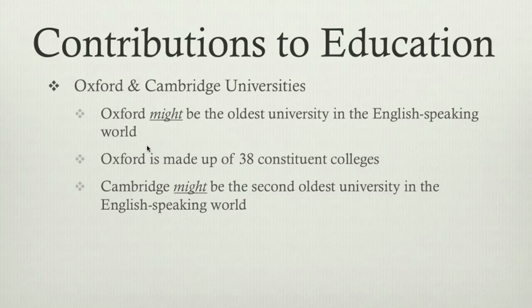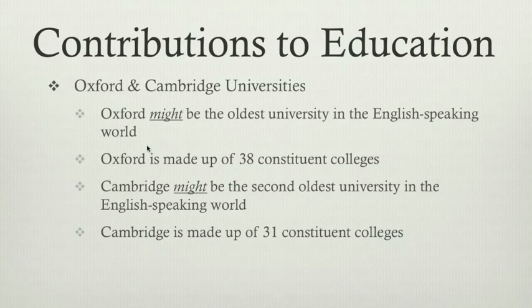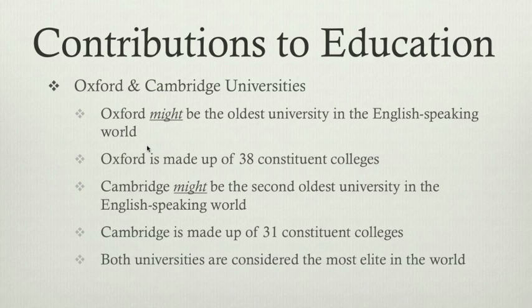Now, Cambridge might be the second oldest university in the English-speaking world. Again, we don't have perfect documentation. I say might because we're not totally sure, but it's a reasonably good guess. Cambridge is actually made up of 31 constituent colleges, and same thing. You can get an education in just about anything there, and it's not easy to get in. You don't just apply and go to Oxford or Cambridge. They really only accept the brightest of the bright. And both universities are considered to be the most elite in the world.